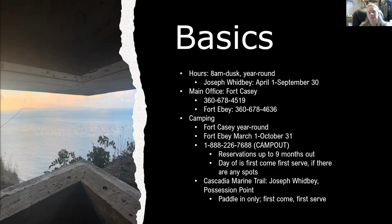And then camping. I'm sure you might get some questions about that. Here at Fort Casey, it's year round. Fort Ebey, we just opened at the beginning of the month, and the campground will be open till the end of October. Reservations are highly recommended because we will fill up and you can make reservations 9 months out. That 1888 camp out number is the best place for people to make a reservation. That way they can actually deal with the person instead of online, because there is that option as well. And the person can check out multiple parks at the same time.